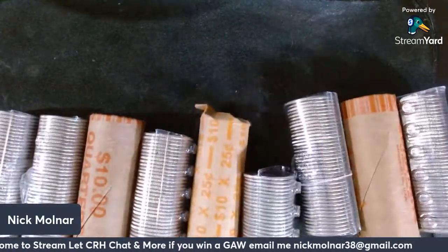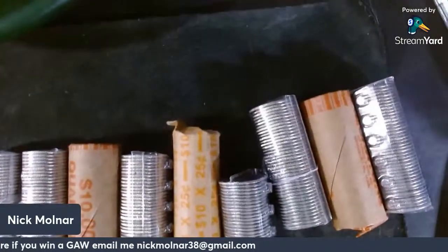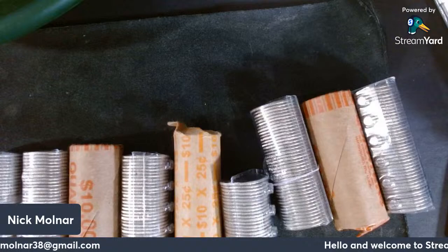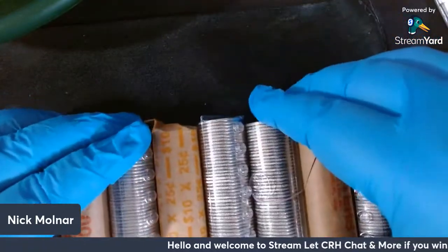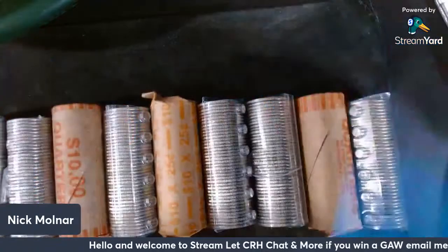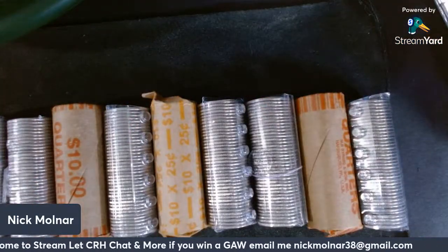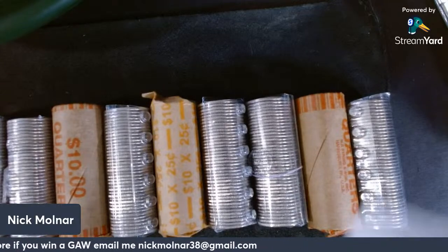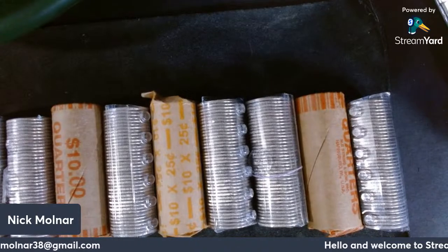Yeah, the funny thing is, when I had the guy go get the quarters for me in the back, I mark my rolls now, so I don't get the same rolls back, and he brought out $100 that I had already searched, which he took back and got me a different one. Alright. Put the pen away. Alright, let's get started here.